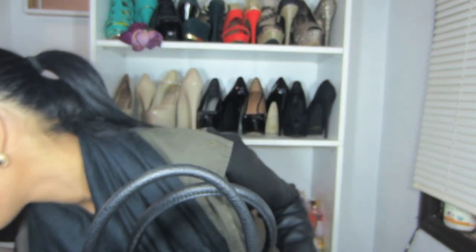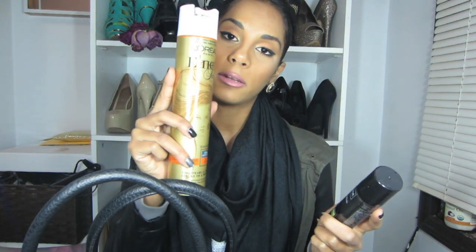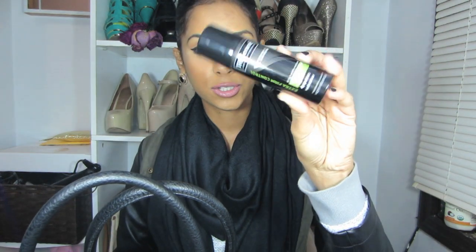Next, I carry a hairspray because I usually carry this hairspray with me. If you know me, I carry this everywhere, but I told myself, Nathalie, you need to be a little bit nicer to your back and get yourself a smaller one. And the small one is like $15. I'm not giving $15 for a small bottle. So I got this, which is only like $2, and yeah, it comes in handy.